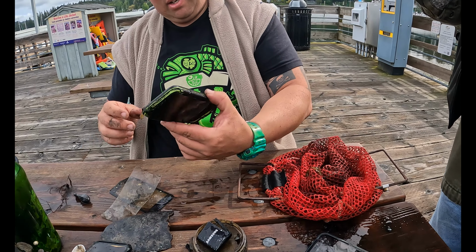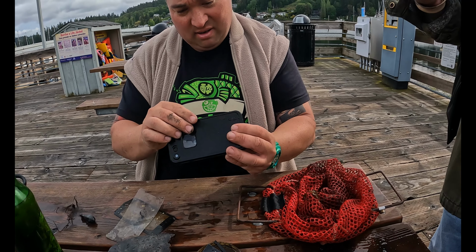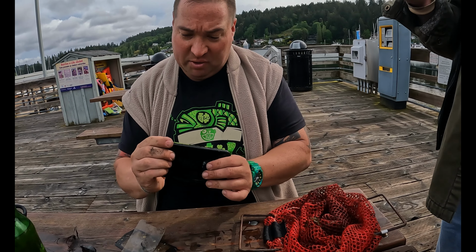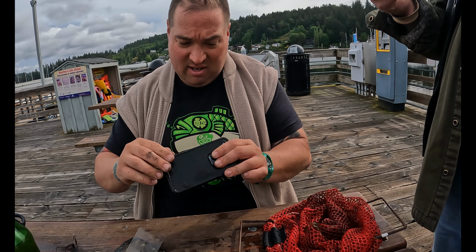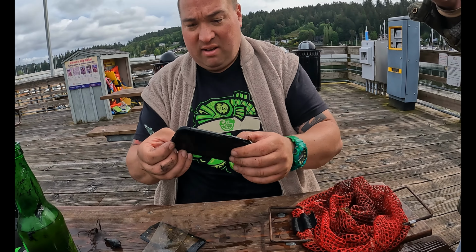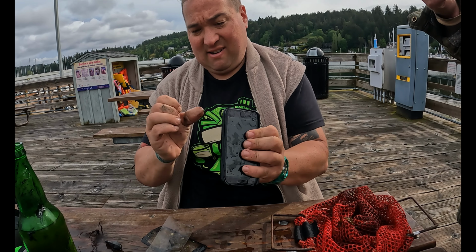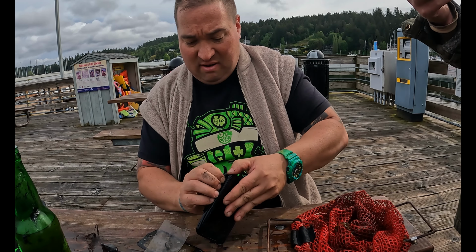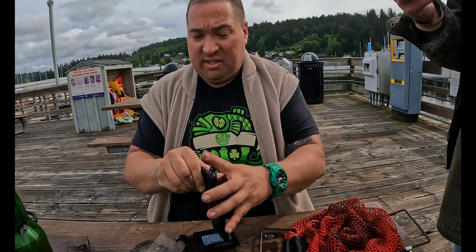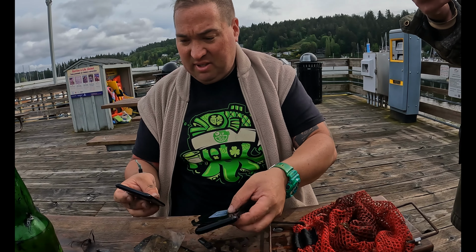So that one's good. This one looks like it's an OtterBox style. I don't know if I can get it with the phones being so swelled up. Might not be able to check this one. That one's kind of swelled up. This is, let's see. There we go. It's an Apple phone. Nothing behind this case. Did it just turn on? No.